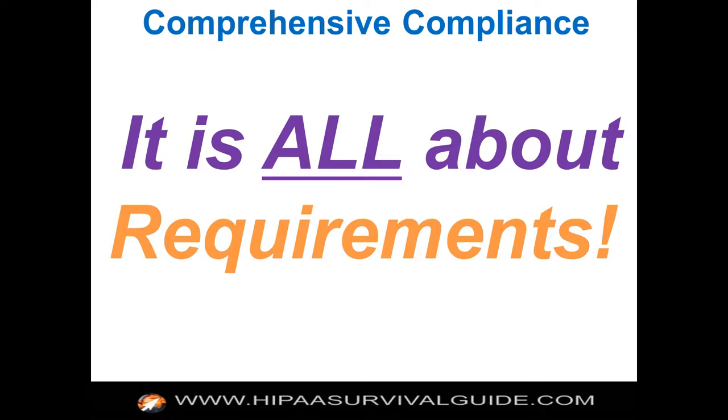Okay? But if they come in and they find 20 other violations that you're in willful neglect of, then that $1.5 million you can multiply by 20. Okay? So when you see that $1.5 million, it's per identical violation. Does that make sense?